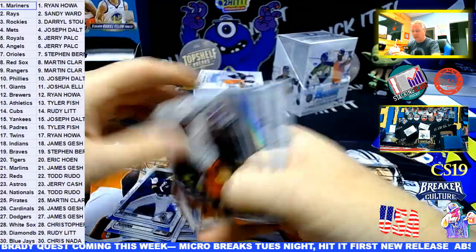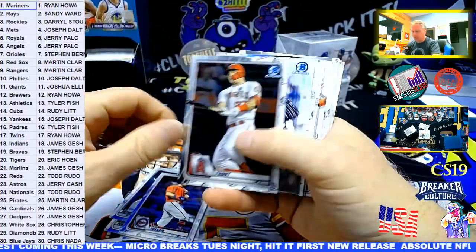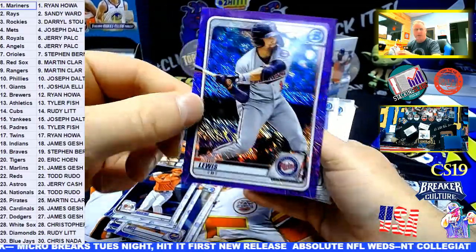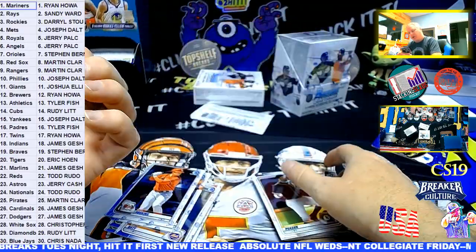I'll upload it, Robert. I'll upload it. It's a short video. It'll go up. It was the dual box of Origins. There was a nice card in it. There's Royce Lewis purple.